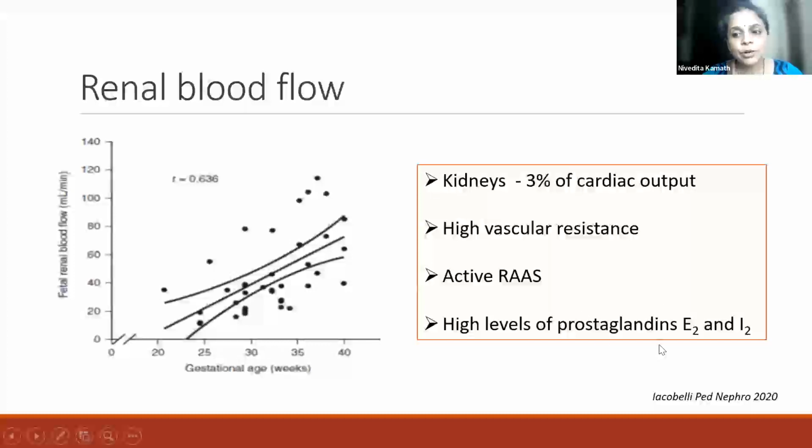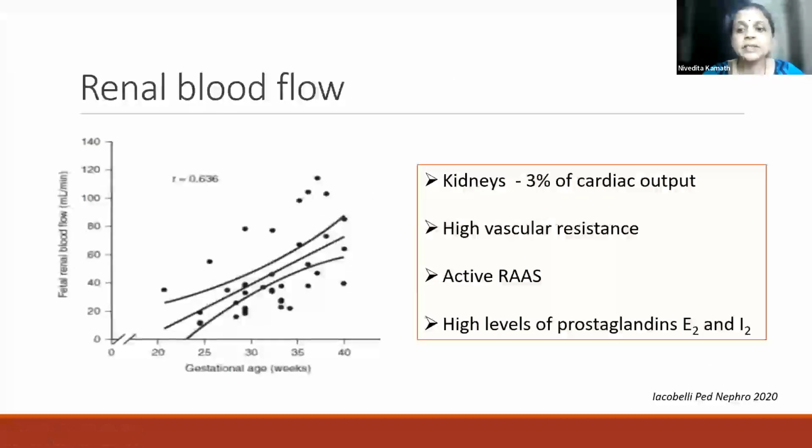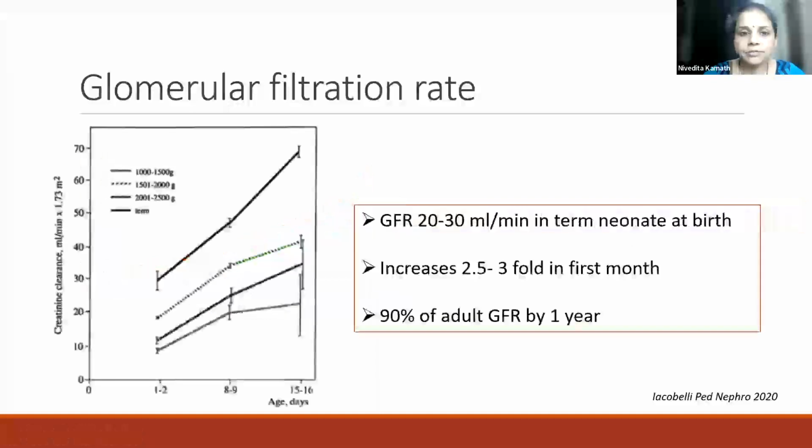And to counteract this and maintain some level of renal blood flow, there are high levels of prostaglandins as well. So use of ACE inhibitors or prostaglandin inhibitors, that is NSAIDs, during pregnancy can have very deleterious effects on renal blood flow. The fetal GFR as well is very low because the renal blood flow itself is very low. Even at term gestation, it is about 5 ml per minute, and it is maintained by this balance of vasoconstrictors and dilators.